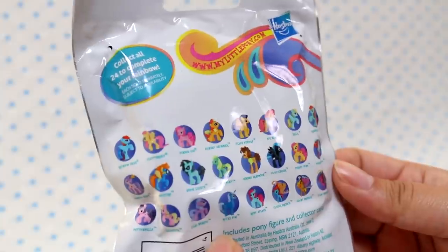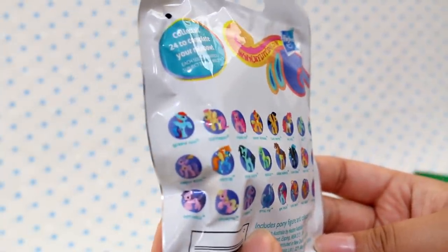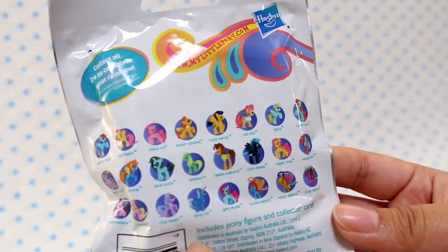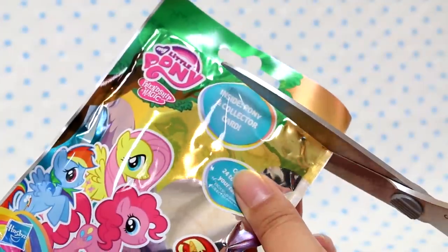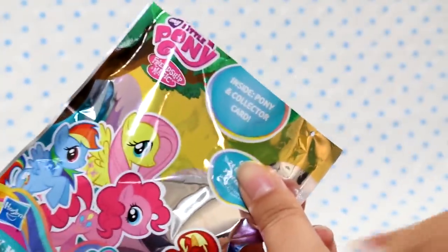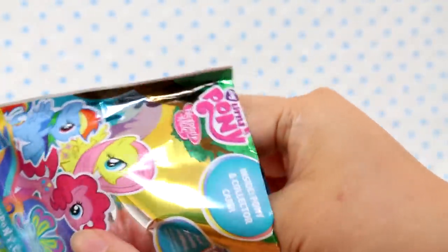There is a Fluttershy in this series, and there's a Pinkie Pie, Rainbow Dash, and lots of other cute ones. So I'm just gonna go ahead and open it, and we shall take a look. Okay.